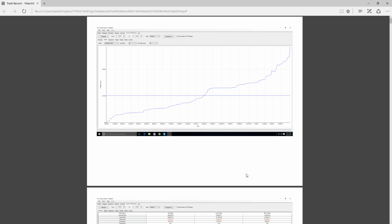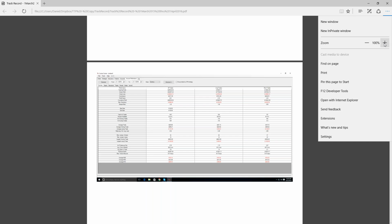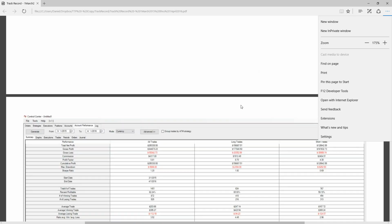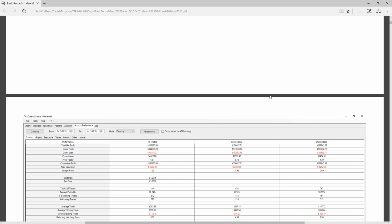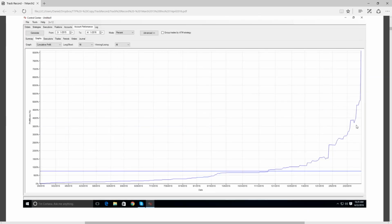So this track record here, let me blow this up a little bit. There we go. Not used to Internet Explorer. Okay, so I started with a $10,000 account on March 1st, 2015, and then traded this to April 1st, 2016. It's ridiculous. I mean, it's $285,000 in 13 months from a $10,000 account. And that's trading these methods. Who would believe that? Nobody would believe that.